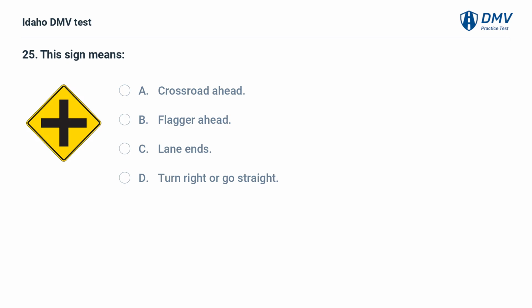This sign means A. Crossroad ahead. B. Flagger ahead. C. Lane ends. D. Turn right or go straight.